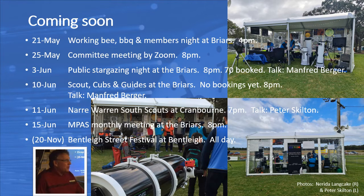Now, whether or not we see them as members up at the Briars remains to be seen, but we certainly gave out a lot of information there, and also a fair amount of information about light pollution as well. There were displays on as well that aren't actually shown in that image.